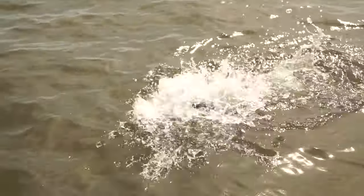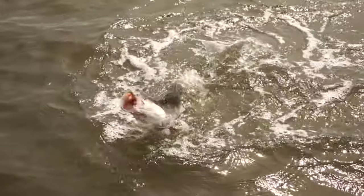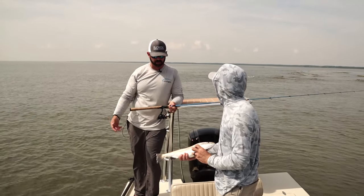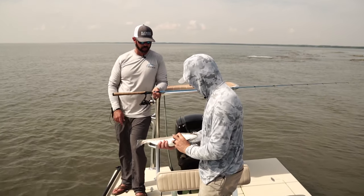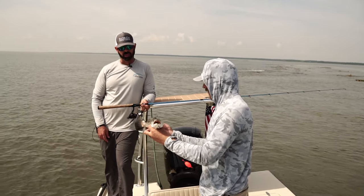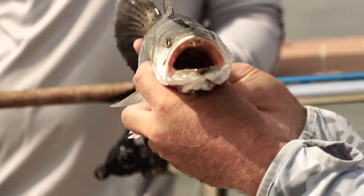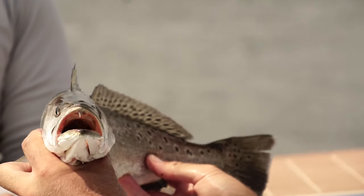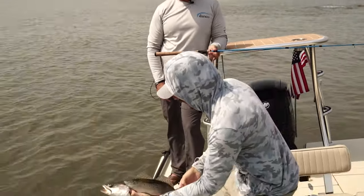Nice trout. She choked it. You know, we were just talking about taking care of those bigger fish, and literally the next one we catch is a thick, healthy speckled sea trout. I mean, look at the belly on that fish. Yeah, that's a good one. Really great fish. Healthy. See ya. Thanks, pretty girl.